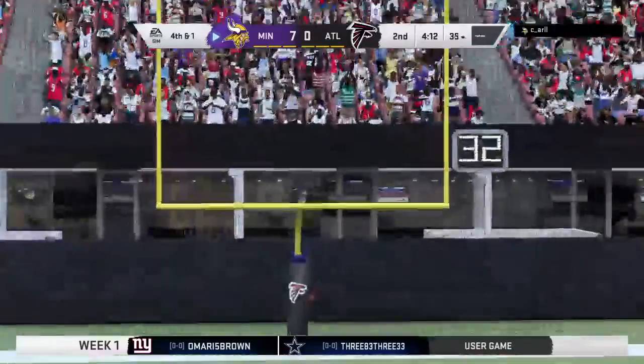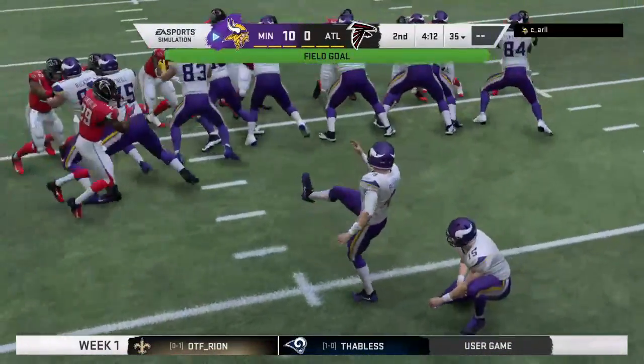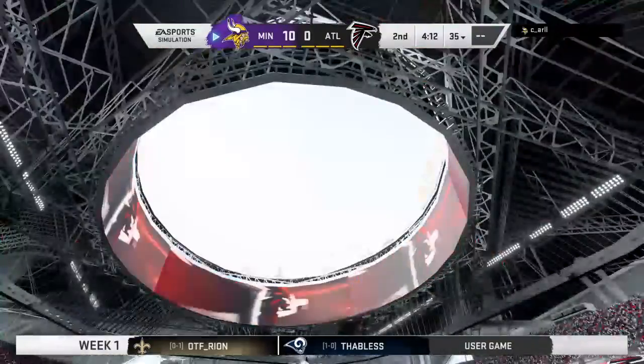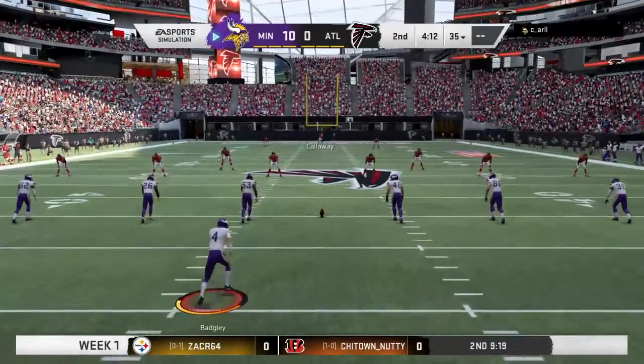And this one looks good. It is good. Right down the pipe. Badgley hit from 59 in his rookie season. This one not quite as long, but he shows off that big leg by hitting another from distance.